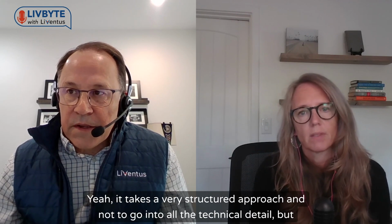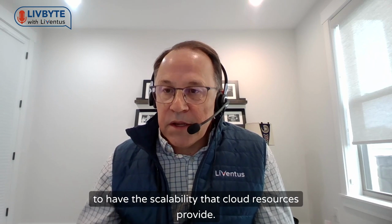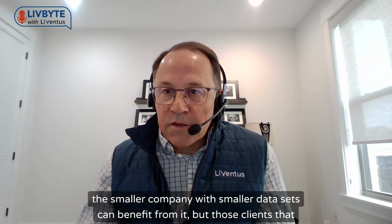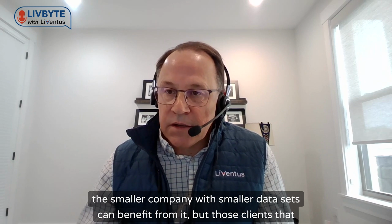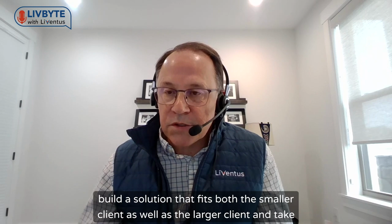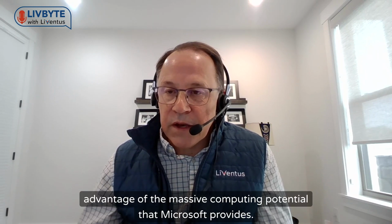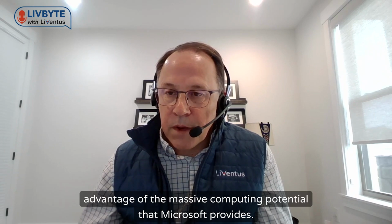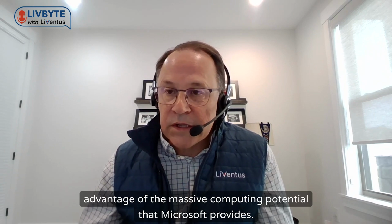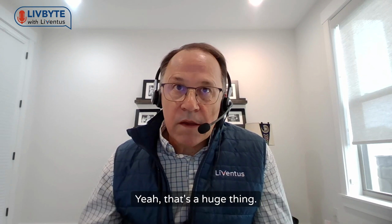Yeah, it takes a very structured approach, and not to go into all the technical detail, but their bronze, silver, and gold layers of evolution of the data use data lakes and have the scalability that cloud resources provide. The smaller company with smaller data sets can benefit from it, but also those clients that have enormous data sets. We can build a solution that fits both the smaller client as well as the larger client, and take advantage of the massive computing potential that Microsoft provides. So it gives us a one-size-fits-all that scales according to what their needs are. Yeah, that's a huge thing.